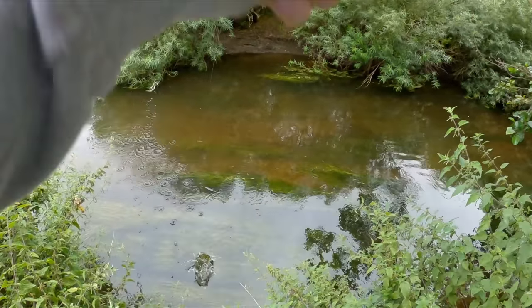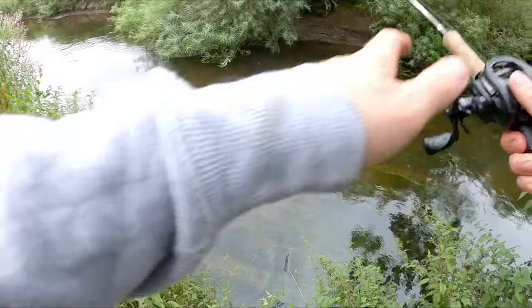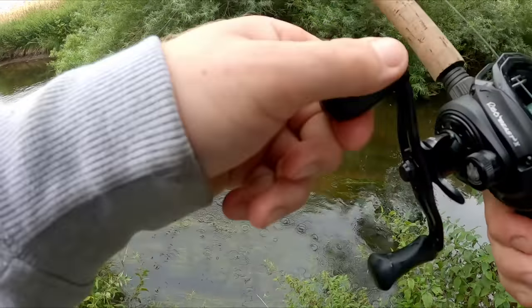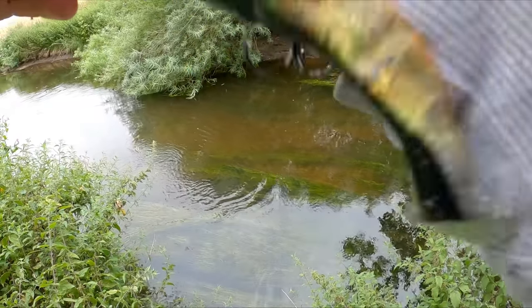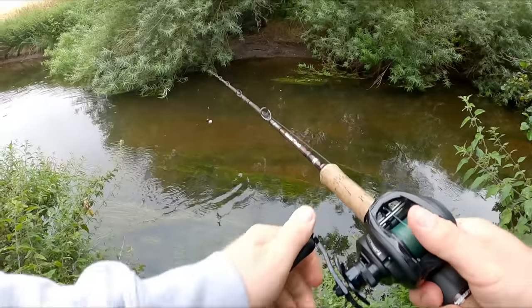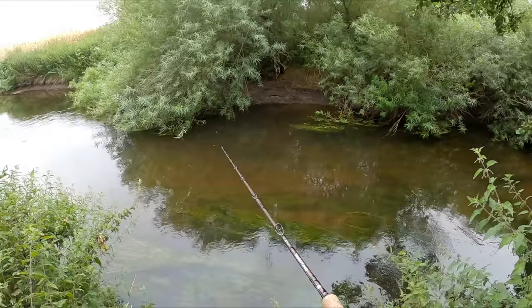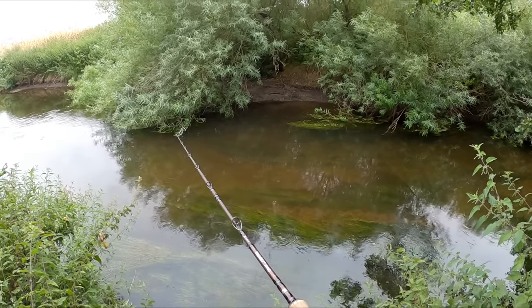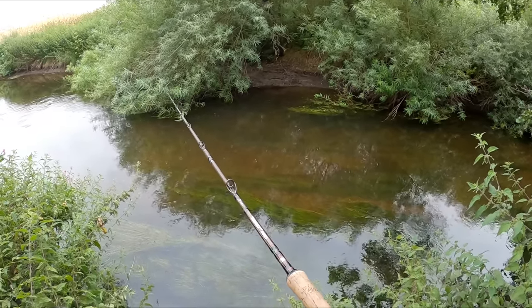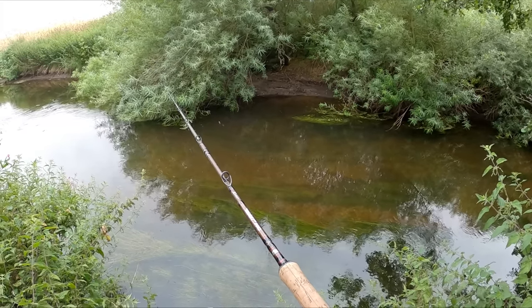There we go! That was a big pike. That might have been the first one that hit it. That was a double, and I missed my chance. He slammed into it and slack-lined me. God damn it, he was a nice fish. I knew there'd be a big one down here. It could have been that first one that went for it. I had a feeling a bigger fish hit it the first time. Lo and behold, let the pike go, have a couple of casts, and a big one turns up. Hits my bait and I don't get hooked up.